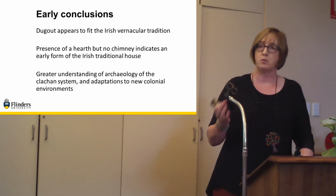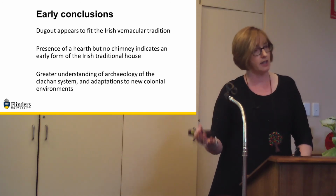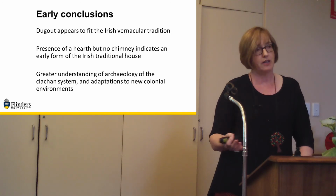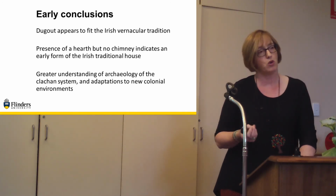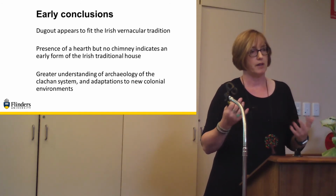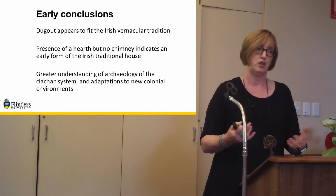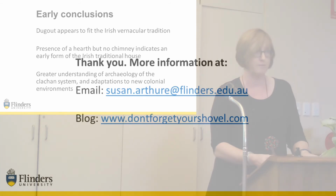And I do think the research is important, because it can be the start of a greater understanding of the archaeology of the Clachan settlement system and of Irish domestic dwellings and artefacts. But even more importantly, I think it talks a lot, or will tell us a lot, about how people move to a new environment and how they adapt to a new colonial environment and how they survive and thrive.